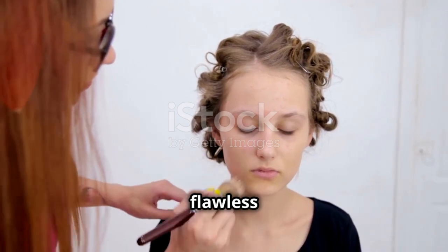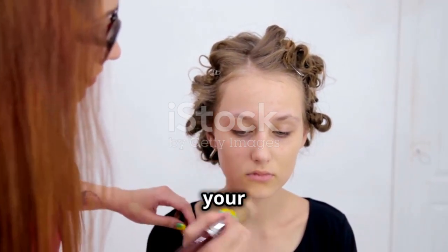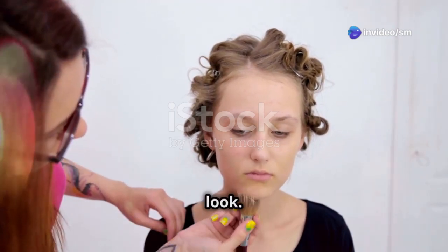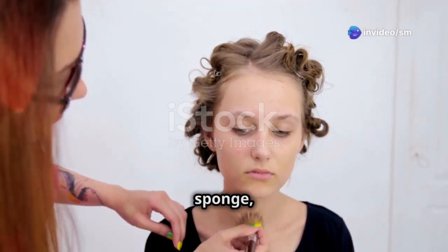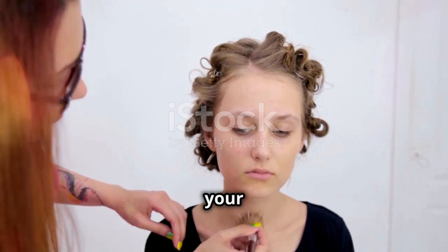Let's create a flawless base. Start by choosing a lightweight foundation that matches your skin tone perfectly. This is crucial for achieving a natural look. Apply it with a brush or sponge, whichever you find more comfortable. Make sure to blend it well, especially around the edges of your face to avoid any harsh lines.